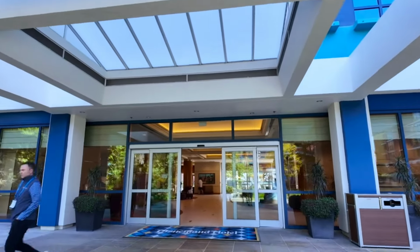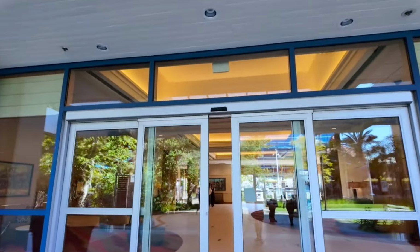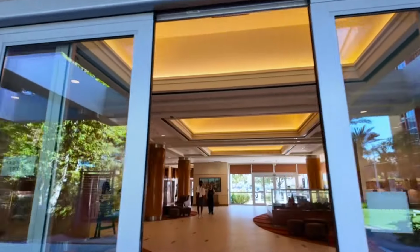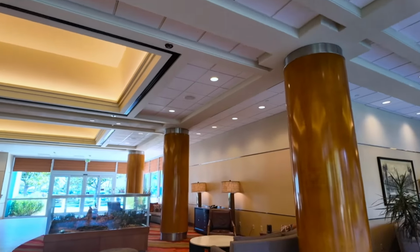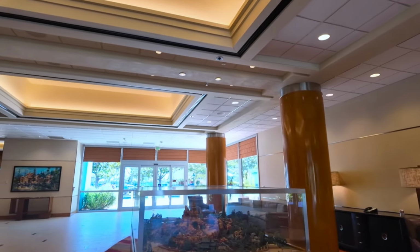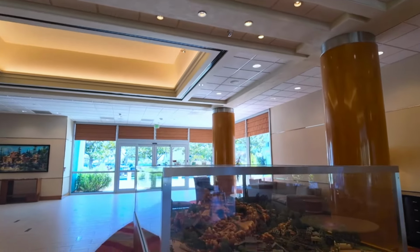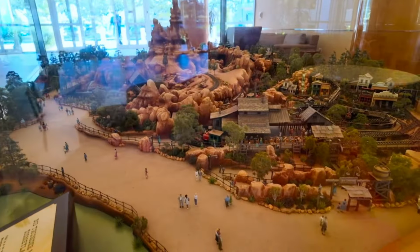Come on, I know you can guess. You're right. It is themed to Frontierland. When you go in, you're going to see a lot of those dark colors that you see in Frontierland. And really the biggest thing in this is the scale model of Frontierland itself.